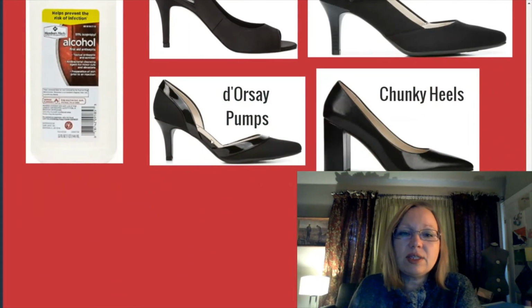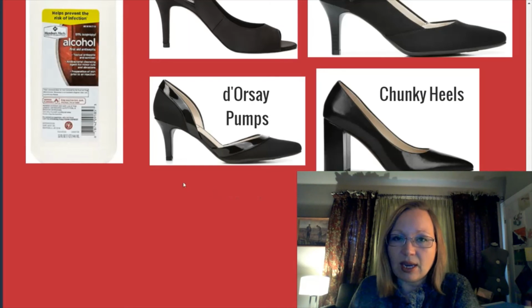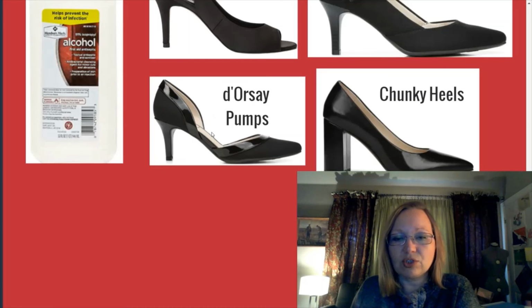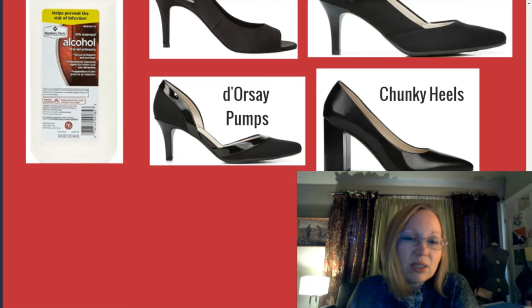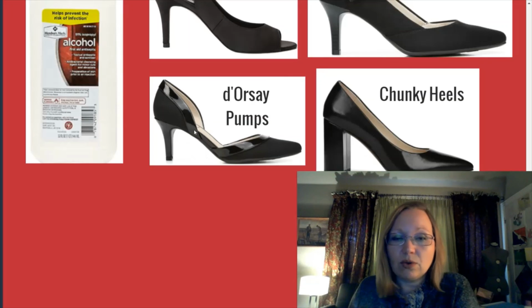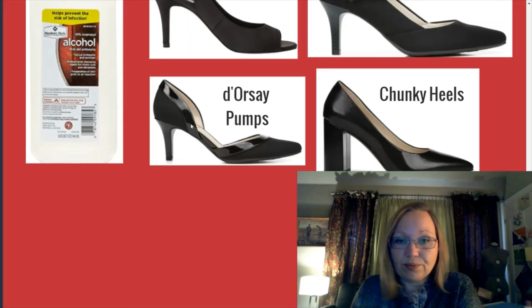And then these are called d'Orsay pumps. That means the sides are cut out of the shoes. I have never found a situation where I've been able to wear these in the office, because they're really more evening shoes. If you wear them to the office, it's going to feel weird because the sides of your feet are showing, and to me it's just more comfortable to wear a full shoe. But they're beautiful shoes, and if you can pair them with a professional outfit, then go for it. But I personally wouldn't wear these to the office.